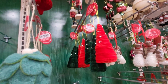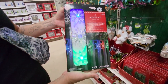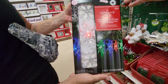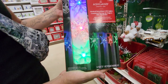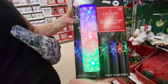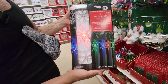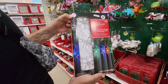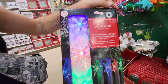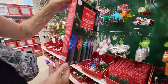Uh-oh. I hear something. Oh. Musical snowflake LED lights. So, clear wire. It has 6 multicolored lights and it plays music. I'm looking for how many. This one is $30. They come from 6. Yeah. Sound activated. That's a nice one. Thank you.